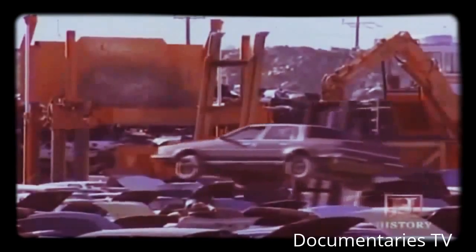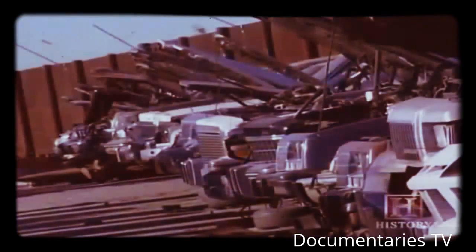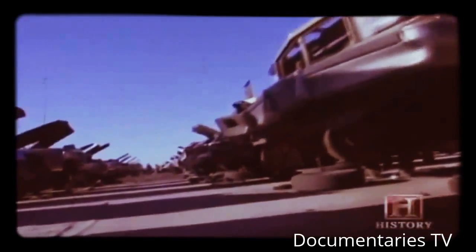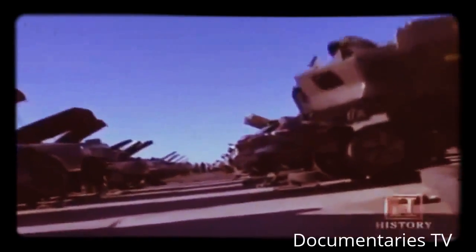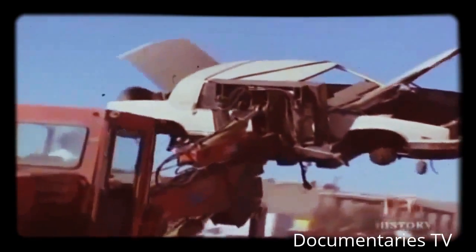Even the cars on display aren't immune. The vehicles will stay in the yard for up to 2 months. When the time is up, the car is sold to a scrapyard regardless of how many parts have been removed. This policy keeps the inventory fresh, but it also means that the outgoing vehicles must be processed as quickly as the incoming.